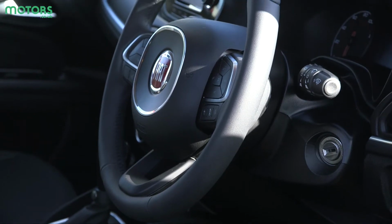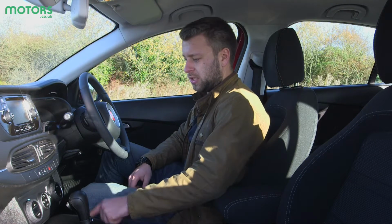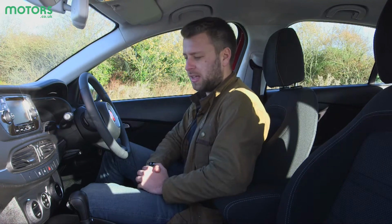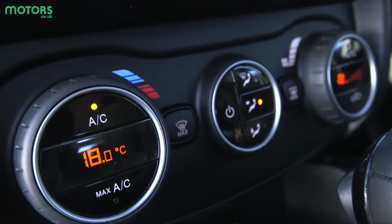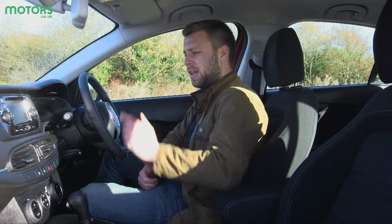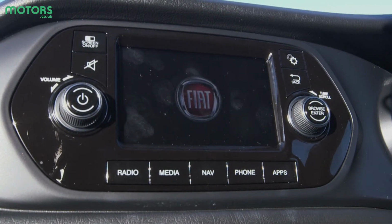The Tipo's interior is relatively well appointed, and you've got these nice little chrome finishes which help lift the overall feel of the cabin because it is quite dark in here. Some of the plastics are a little harsher, but then that's to be expected of a car in this segment. And it does get Fiat's latest infotainment system, though at 5 inches this screen seems a little bit small by today's standards.